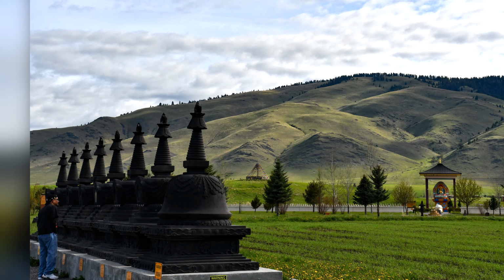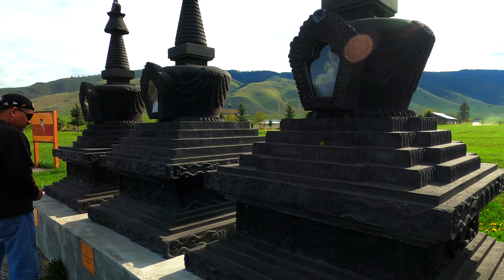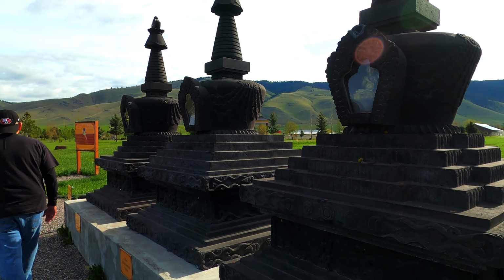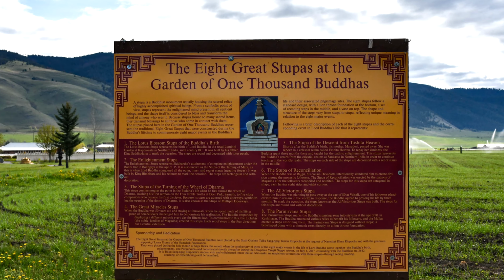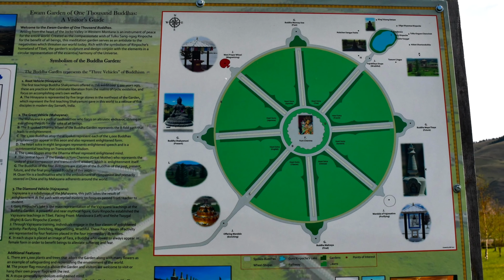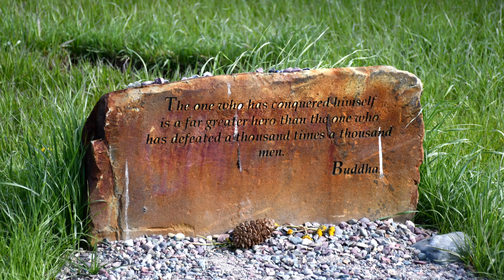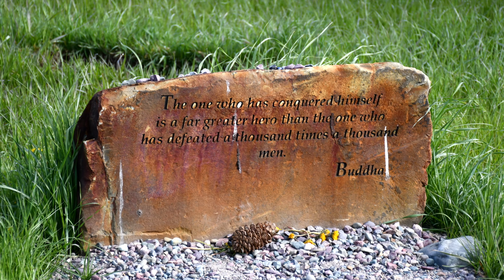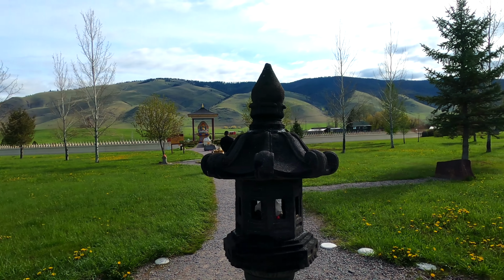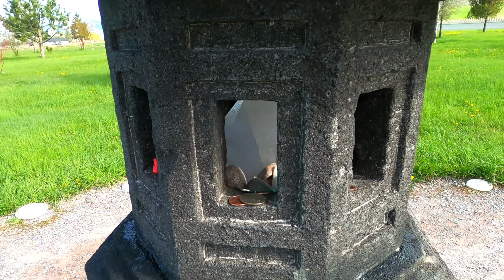The first stop is the 8 stupas. The stupas represent 8 specific events in Buddha Shakyamuni's life. The placing of offerings, whether that's a coin or other token, is common and encouraged. If you need more accessibility, there is a disabled parking lot closer to the Buddhas. Offerings left.